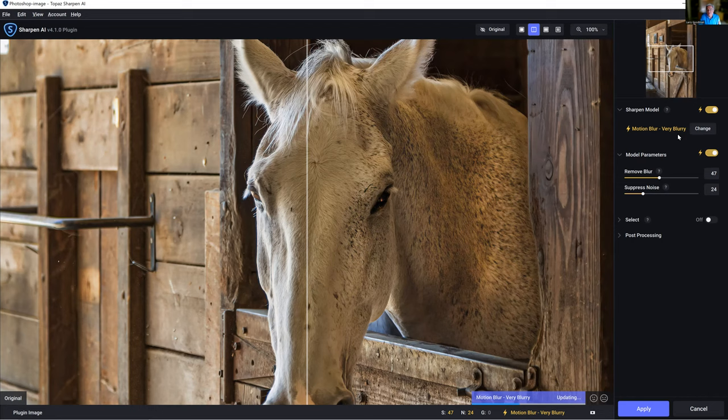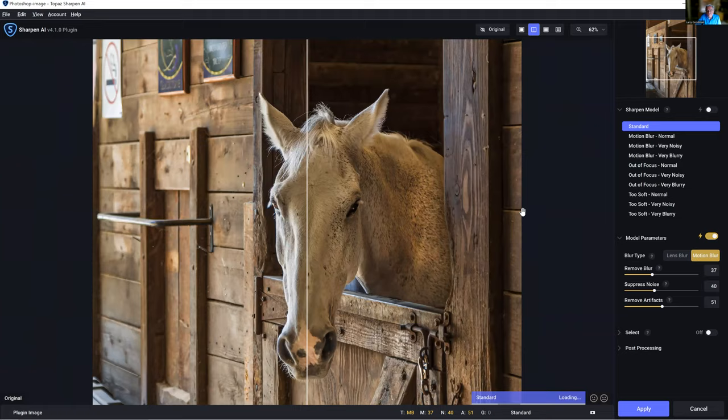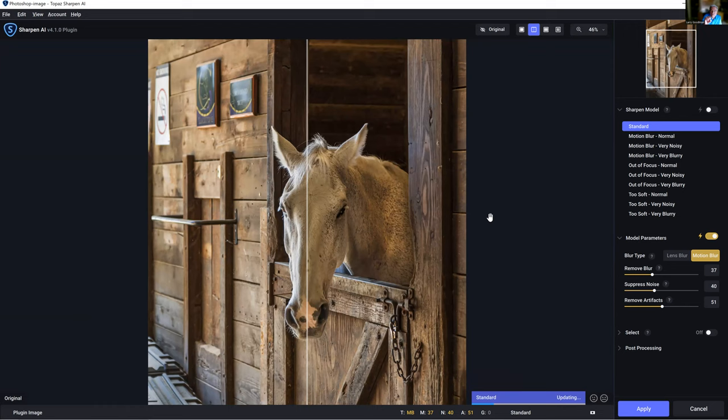this horse was standing still. I was pretty still, so I'm not picking motion blur. So I'm going to pick standard. And now here's something that's interesting out of this. Suppose you just want to sharpen the horse. You don't want to sharpen the rest. Okay, so see this little tiny icon down here? Click on that. I don't know why they make it so small.